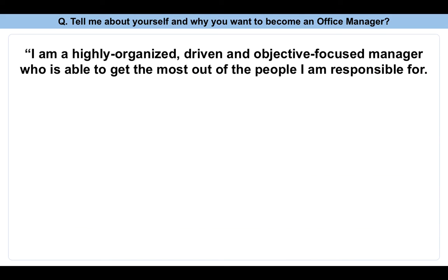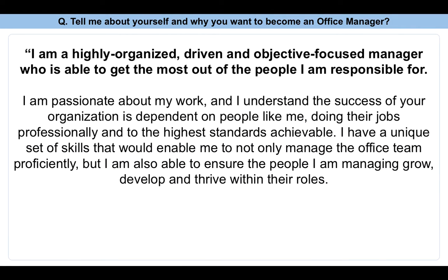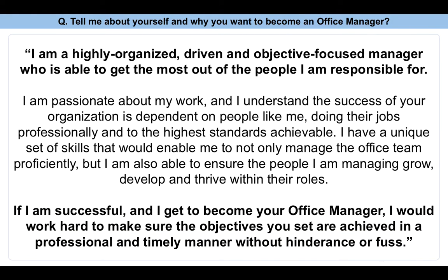So here we go. I am a highly organised, driven and objective focused manager who is able to get the most out of the people I am responsible for. I am passionate about my work, and I understand the success of your organisation is dependent on people like me doing their jobs professionally and to the highest standards achievable. Now, I have a unique set of skills that would enable me to not only manage the office team proficiently, but also ensure the people I am managing grow, develop and thrive within their roles. If I'm successful and I do get to become your office manager, I would work hard to make sure the objectives you set are achieved in a professional and timely manner without hindrance or fuss.